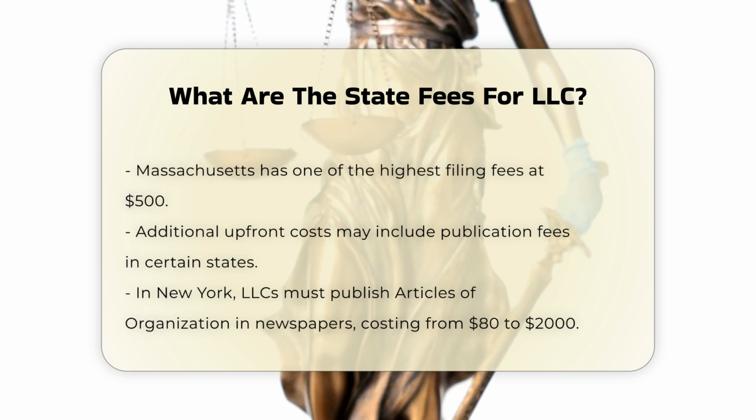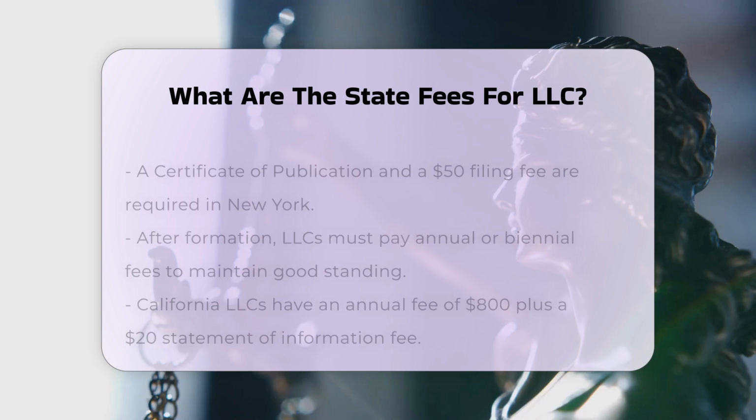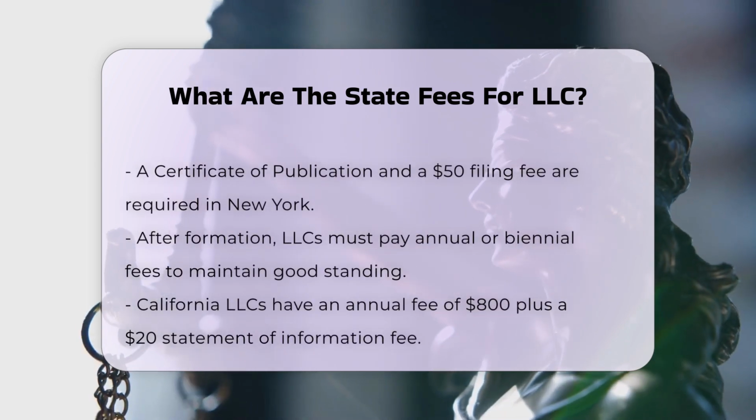In New York, for instance, after filing the Articles of Organization, the LLC must publish a copy of these articles in a daily and a weekly newspaper within 120 days. The cost of this publication varies by county, ranging from $80 in Albany County to $2,000 in New York City. A certificate of publication must then be submitted to the New York Department of State along with a $50 filing fee. Annual and biennial fees.